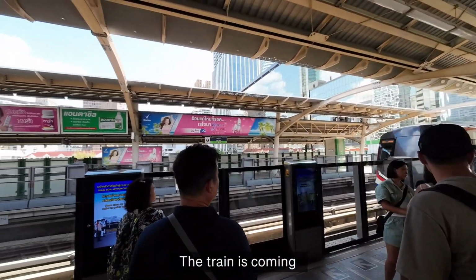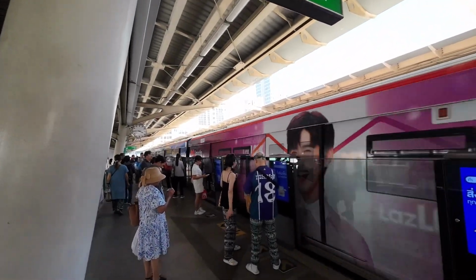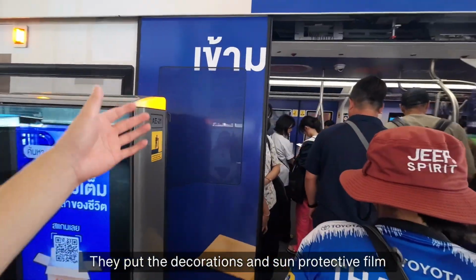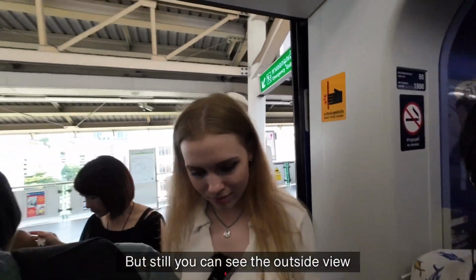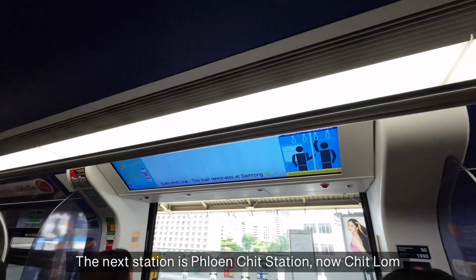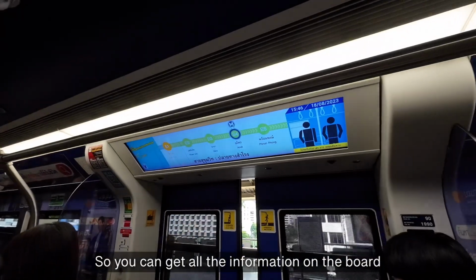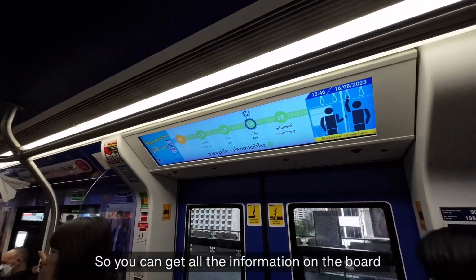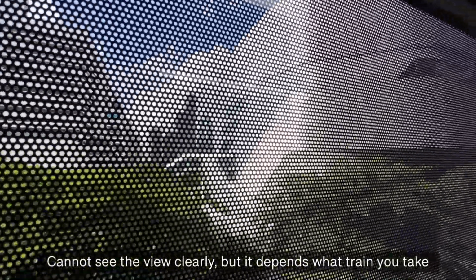Train is coming. They put decoration all over the train, but still you can see outside. Here, this side. Phonchi station, they say next. Now Chinmon. So you can get the whole information on the board. And here, you cannot see clearly, but still.